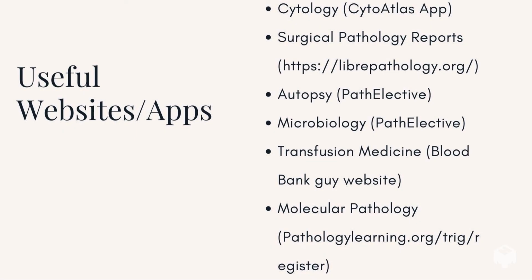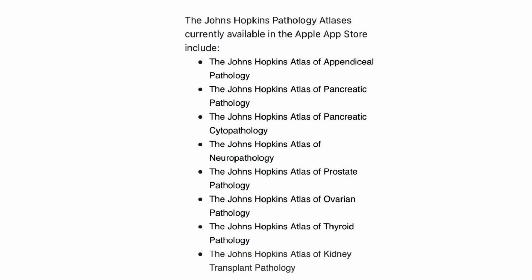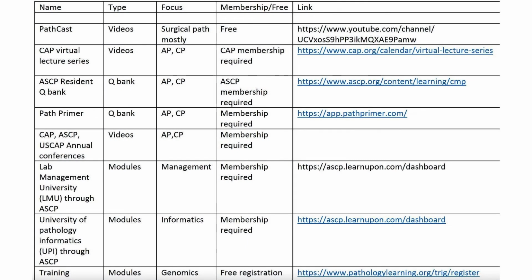In addition to the books that I mentioned, there are apps and websites which you can use to familiarize yourself with particular subspecialties. I have mentioned PathElective for autopsy and micro, and I think those modules are a very good starting point. If you have an iPad, you can download these wonderful atlases from Johns Hopkins, focusing on surgical and cytopathology. I have also uploaded a file called Educational Resources on the page that has a lot of useful websites and resources that you can use throughout your residency. At most programs, there are also resident libraries with both physical and digital resources to be utilized.